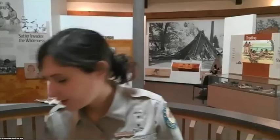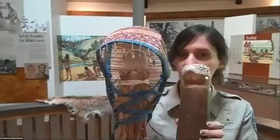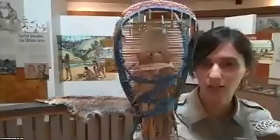Over here we have, what else can I show you? Oh, I'll show you some toys. Since you're young children, you might like some of these toys. These were the toys that Miwok children would play with. So you can see two different types of toys here. One is a boy's toy and the other one is a girl's toy. So this one's actually the girl's toy. It's kind of like a baby doll. And you can see the girl's toy is in the cradle board.